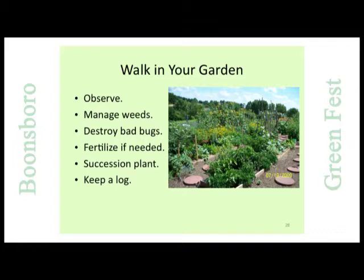So some things with a garden would be to get out and observe. I'd urge you to be a plant detective. It's fun. Get out, look at what's going on. Are you seeing some disease? Are you starting to see an insect problem? And try to nip it in the bud. When those little bits of grass start coming up in the garden, pull them. Just try to manage it early before the problems get out of your control.